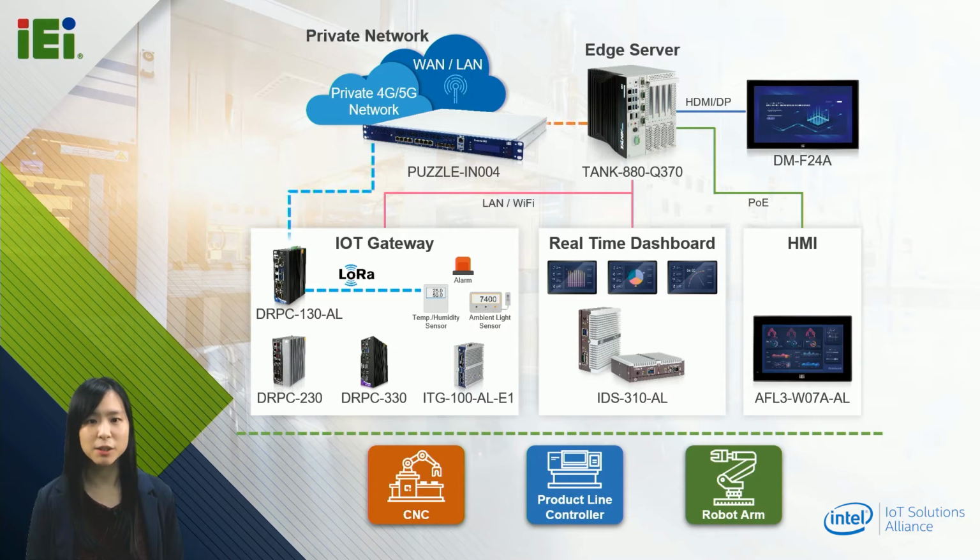IEI has provided a series of product lines which can cover the whole factory. Small box PCs for IoT gateways or displaying real-time dashboards. High-performance panel PCs serving as human-machine interface. Robust panel PCs for harsh environments. High-end systems for edge servers and private networks. Just a quick mention, we also provide storage servers to build your own private cloud, although it is not shown here. Of all these products, I will spend a bit more time to quickly guide you through IEI's embedded systems and what roles they can play in industrial automation.